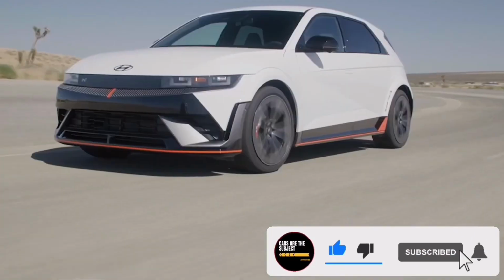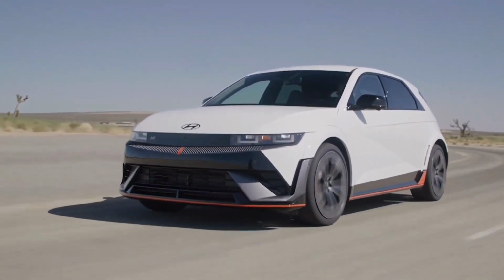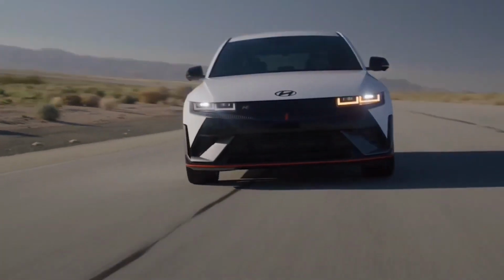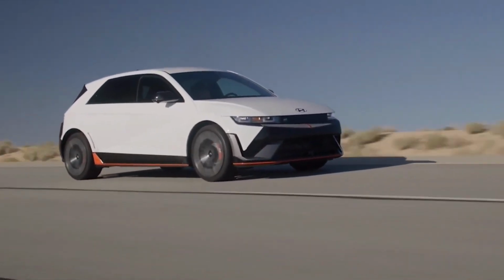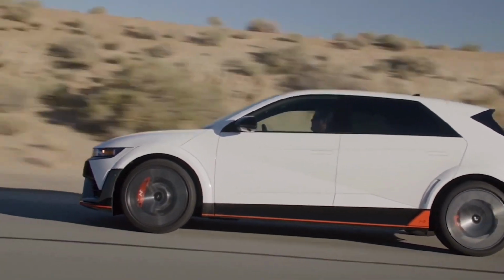The N division has done all of its own tuning to make its hottest electric SUV go, stop, and turn in its own distinct way. The Ioniq 5 N's dual electric motors put out 601 horsepower normally, but thanks to the N Grin Boost feature, they get an adrenaline injection that temporarily bumps power output to 641 ponies.